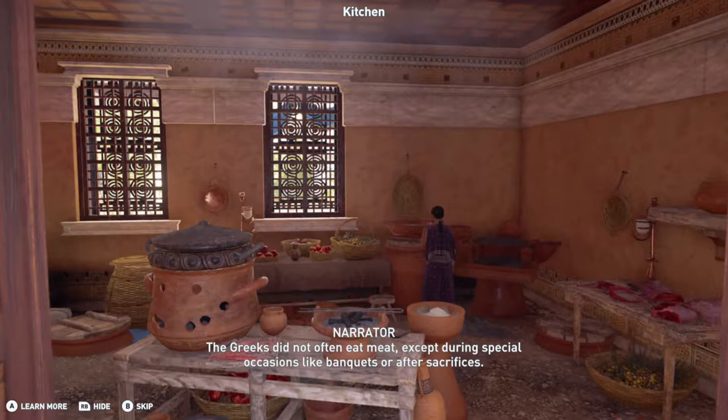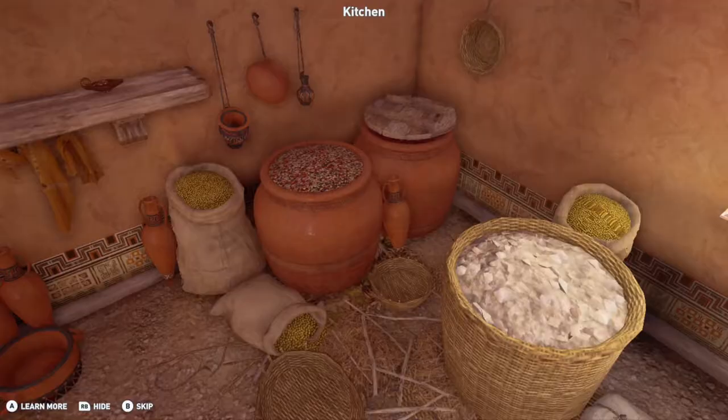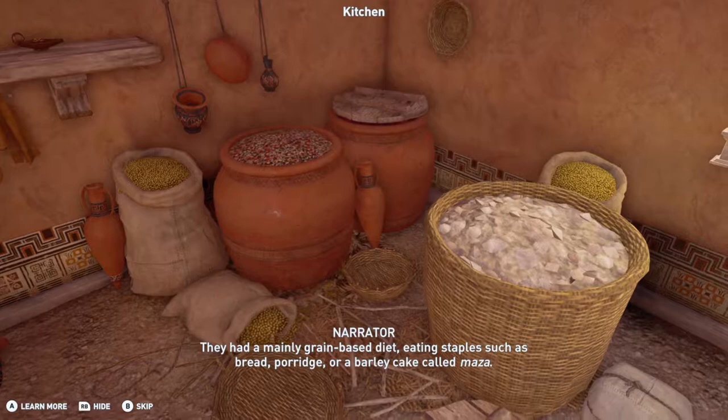Greek homes had kitchens where the family's meals were prepared. The Greeks did not often eat meat, except during special occasions like banquets or after sacrifices. They had mainly a grain-based diet, eating staples such as bread, porridge, or a barley cake called maza.